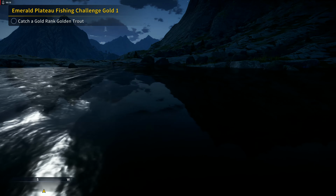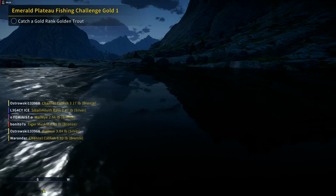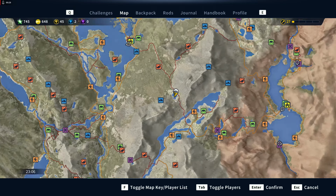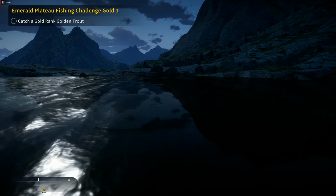Today we're doing the Emerald Plateau Fishing Challenge Gold Number 1, Catch a Gold-Ranked Golden Trout. And we are up here at this lake here. So what I did was I took Roaring Devil, grabbed a truck, came up to this lake, and that's where we're at.